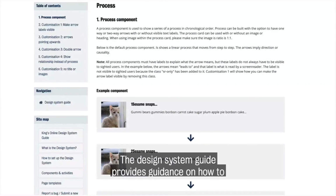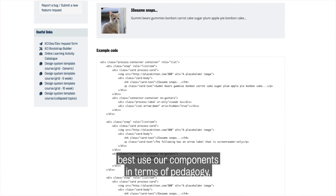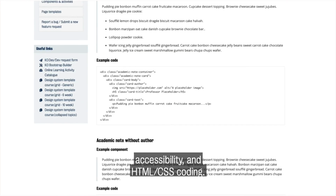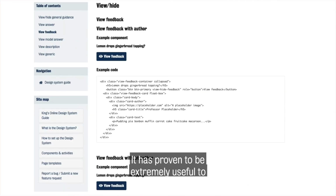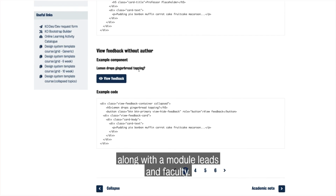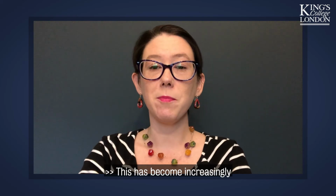The Design System Guide provides guidance on how to best use our components in terms of pedagogy, accessibility, and HTML, CSS coding. It has proven to be extremely useful to the wider King's Online team along with the module leads and faculty. This has become increasingly important with the COVID-19 situation.